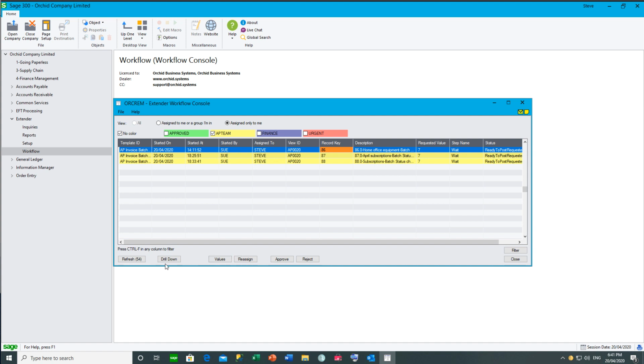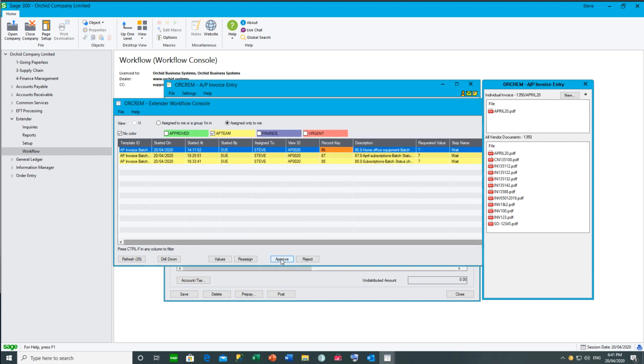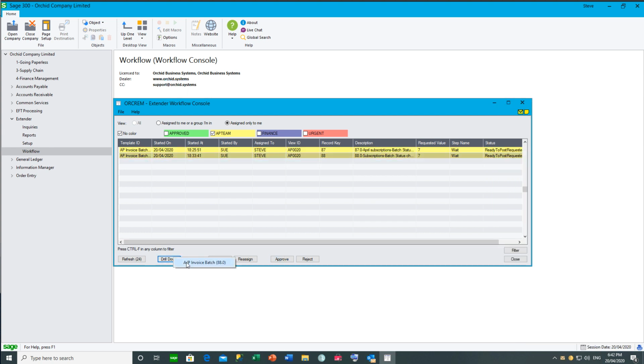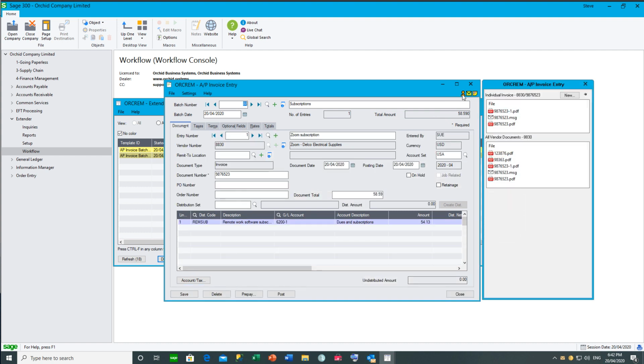Can select this batch, drill down to the AP invoice batch, and see the document that's been entered, check that it's gone to the right GL account, and then approve it. He can look at this batch, see that it's got a different icon there, it's waiting for him to approve, and he could approve or reject from here.